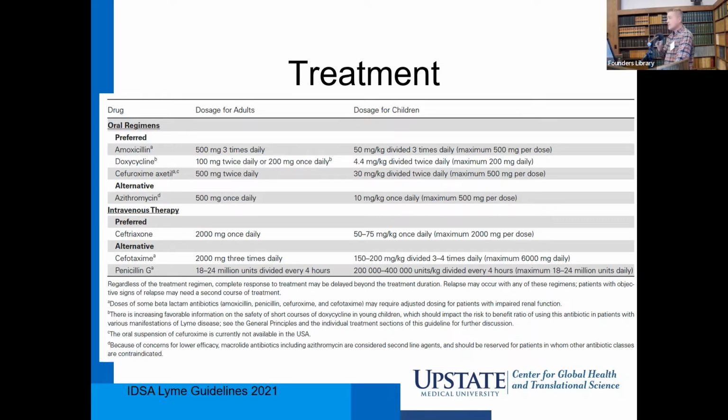I will fully admit that if I see somebody with erythema migrans in my clinic, I probably don't give them 14 days of doxy. I probably do 3 weeks, because I've seen too many people come to see me after getting a 10 to 14 day course of doxycycline, and they still have symptoms afterwards. All right, but that's my own preference. That's something that everybody can deal with on their own.